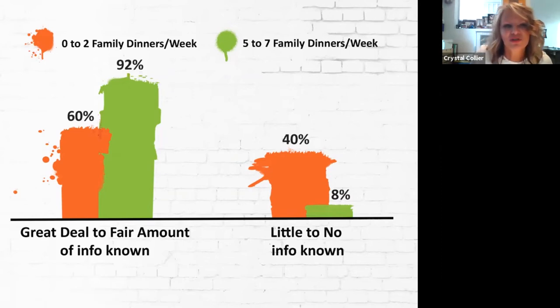But as opposed to the kids in the orange who actually met 0 to 2 times per week, these are the kids whose families didn't feel that they knew as much about them because they didn't. They were more able to keep secrets, keep more information hidden. They felt less comfortable talking with their parents and family members as a whole. Now, I know this seems like sometimes very difficult to achieve that many dinners per week.